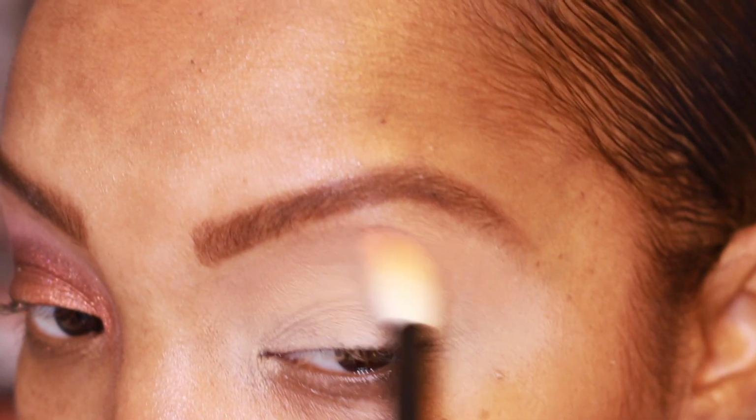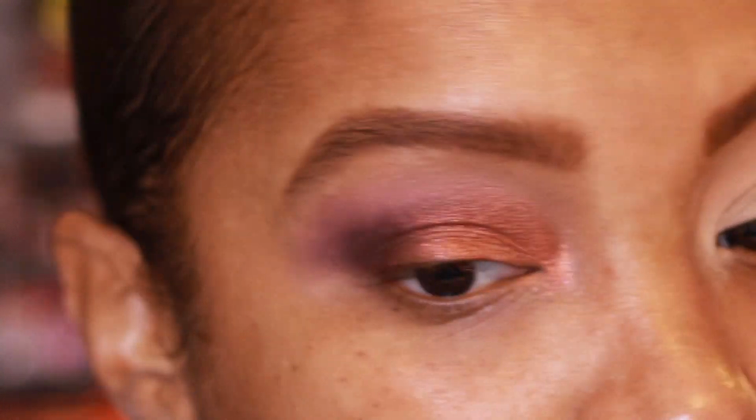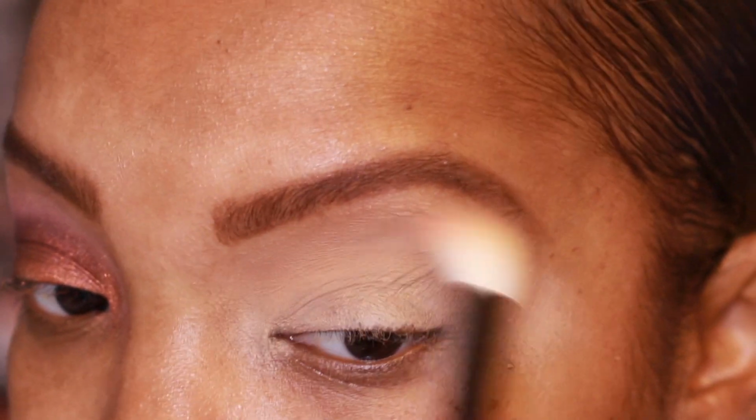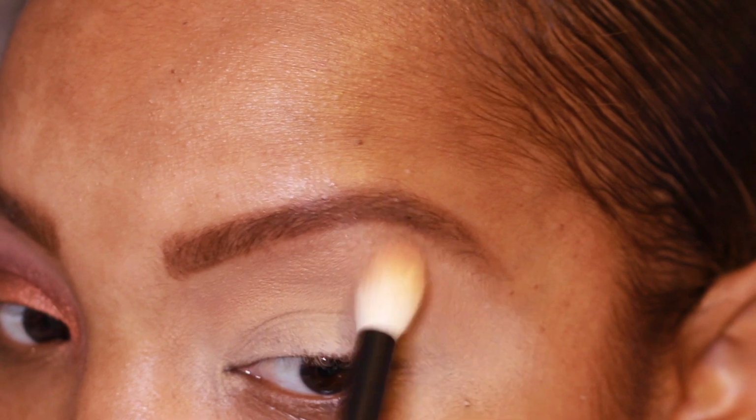Okay, so I did build that shade up. I mean, I wish it was a little bit more impactful. Like this shade, yeah, but this one is very light. So if you're of a light skin complexion, it'll look probably better on you.